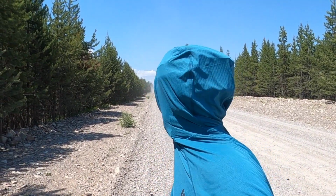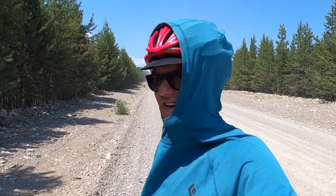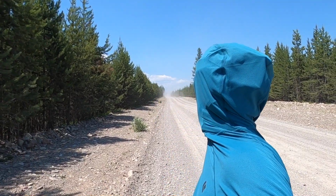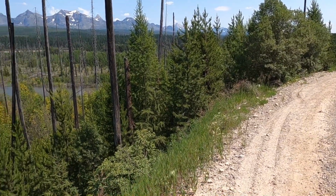This is a little bit of the downside of riding on these roads. When a car or a truck, particularly a semi I think they call them around here, goes by, there's just a cloud of dust and it gets right into the back of your throat. It takes ages to clear. Nasty.